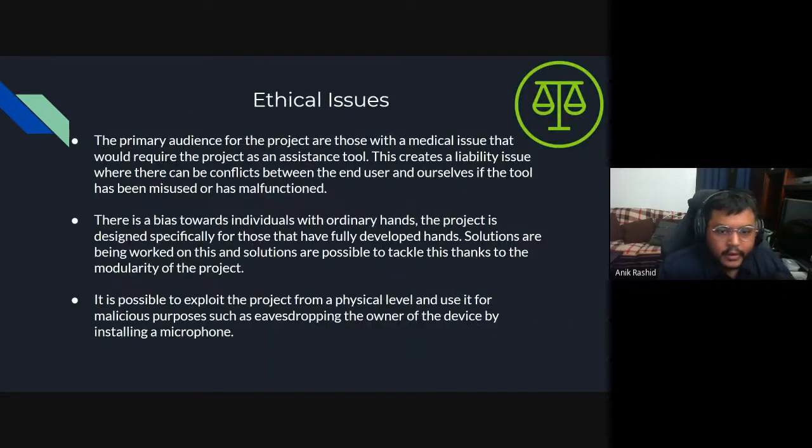And as for the ethical issues, considering this is a medical assistance device, the primary audience is those with a medical issue, with hand tremors, or even for therapeutic reasons. So this does create some sort of liability issue where there can be conflicts between the end user and the actual creators of the project, if by any chance the user has misused it or it has malfunctioned as a result of their fault or our fault.